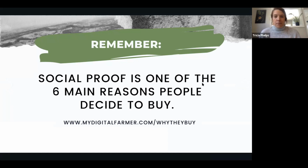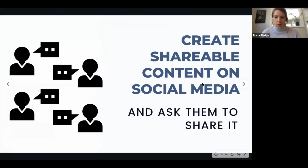But as a marketing strategy, it's only reliable if you spend the time to engage it and encourage that from your customers. So here are a few ideas for how to do that. The first is creating shareable content for social media. This can be testimonials. It can be using those great hooks with a beautiful image. All of that is really useful information to share with your customers.